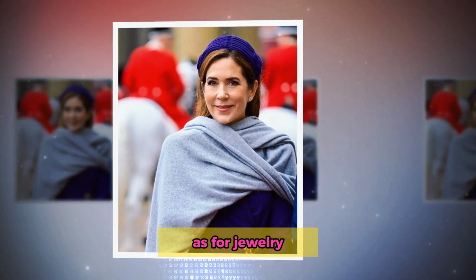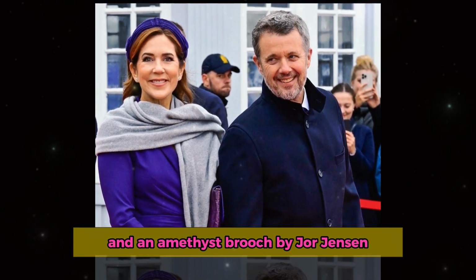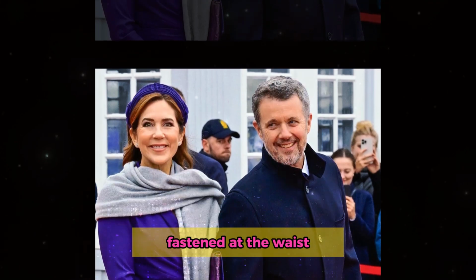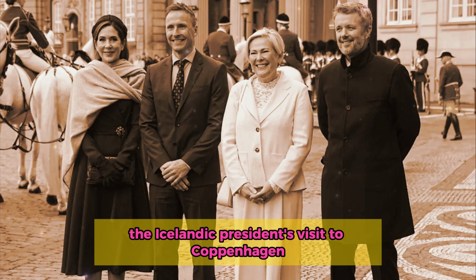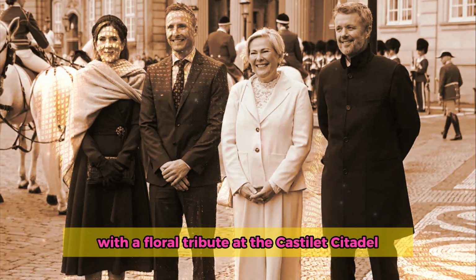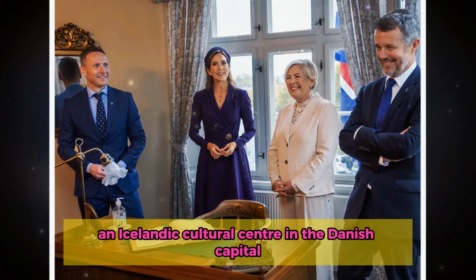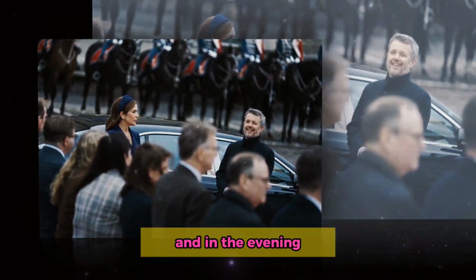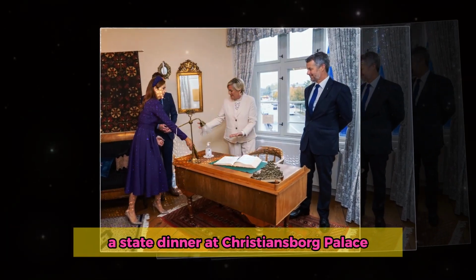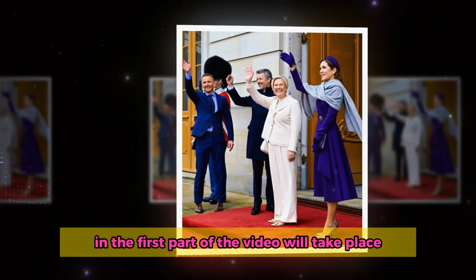As for jewelry, she chose diamond floral earrings by Ole Lynggaard and an amethyst brooch by Georg Jensen fastened at the waist. The Icelandic president's visit to Copenhagen continued with a floral tribute at the Kastellet Citadel and a visit to Jónshús, an Icelandic cultural center in the Danish capital. After that, there was a stop at the Parliament, and in the evening, a state dinner at Christiansborg Palace, which we mentioned earlier in the first part of the video, took place.